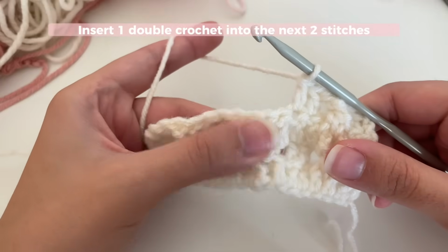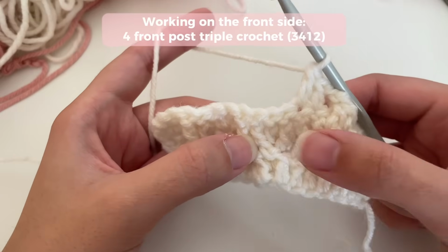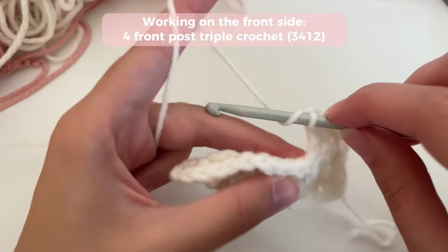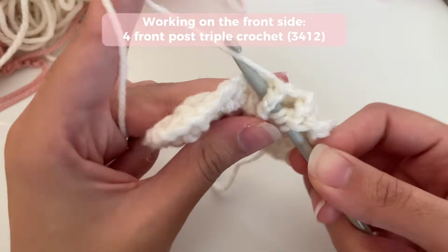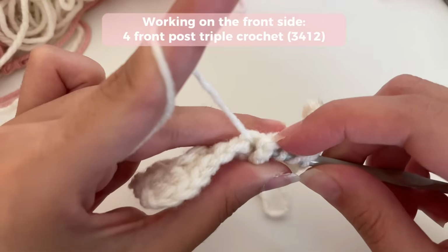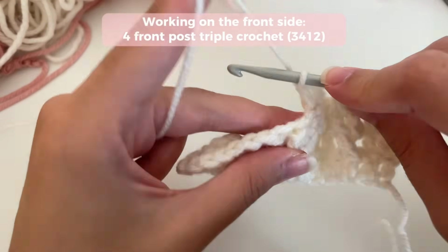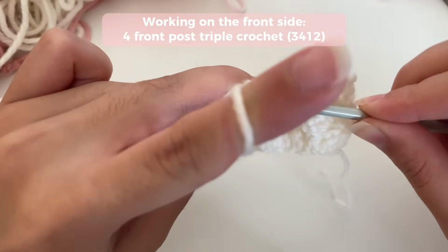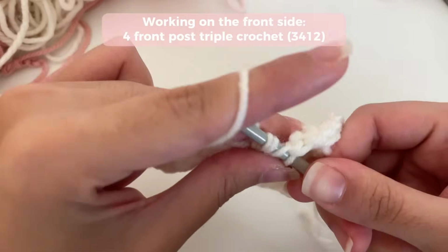Now we're going to be doing this piece over here. So you're going to follow the pattern 3, 4, 1, 2. So we're going to front post triple crochet the third one first. Grab onto it. Make sure that your loops don't get stuck into your previous stitches like mine just did. The correct way to do it is to just go at the top and grab only the top of it like this, and then triple crochet.